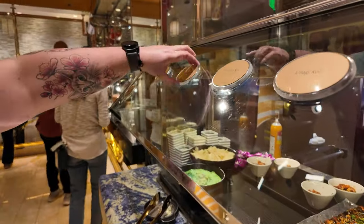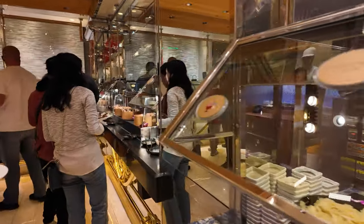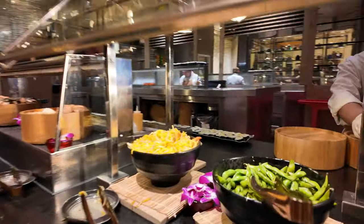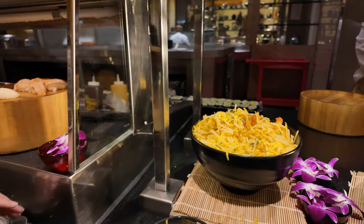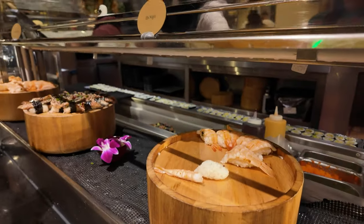Oh, no. Poor sign got popped off. What do we have down here? We have some edamame. Oh, it's interesting. A papaya salad with some shrimp and other seafoods in here. A lot of shrimp. A lot of shrimps. Yeah. A lot of shrimpies. It's very good.